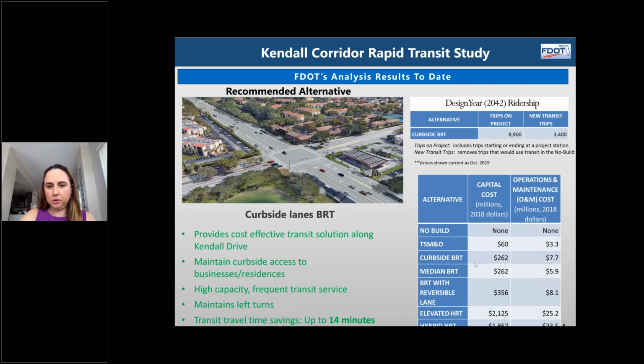Towards the bottom side of the screen, you'll see here, again, we are comparing the capital cost among the various build alternatives that were analyzed in this PDE. We had a total of 5 build alternatives analyzed as part of this PDE. It's an extensive analysis that went underway. And we also have the O&M listed for you here. Curbside BRT, just want to highlight here, it has a very reasonable capital cost of $262 million with approximately $7 million in O&M.